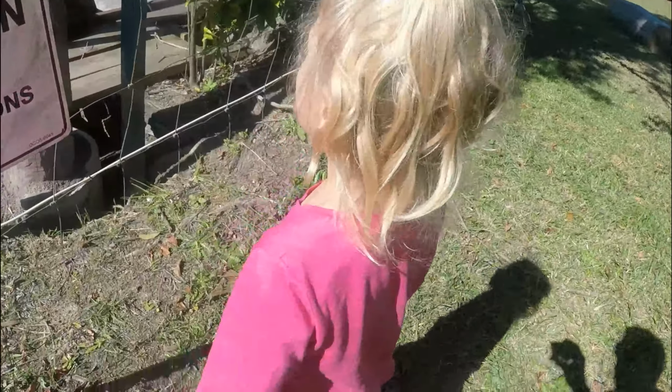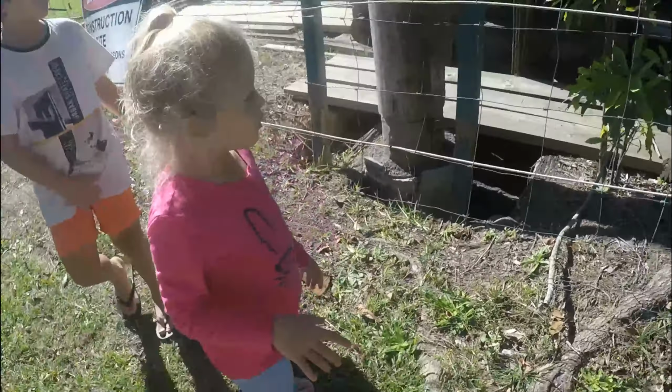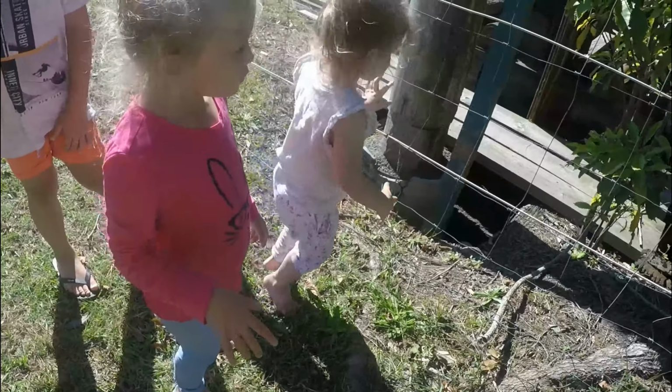It used to be a building a long time ago. Long time ago, yep. Somebody used to play on it. Probably back when Poppy Clark was little.